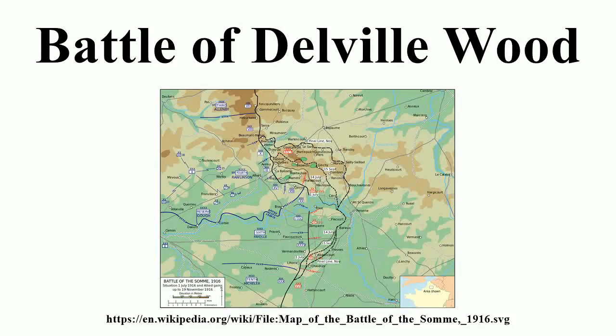The Battle of Delville Wood was a series of engagements in the 1916 Battle of the Somme in the First World War, between the armies of the German Empire and the British Empire. Delville Wood was a thick tangle of trees, chiefly beech and hornbeam, with dense hazel thickets, intersected by grassy rides, to the east of Longueval.